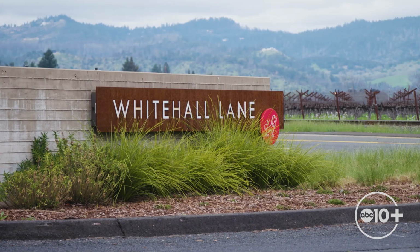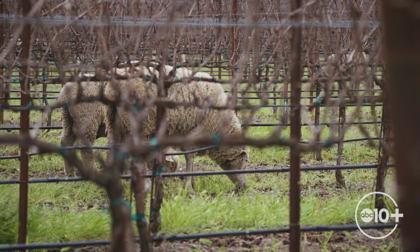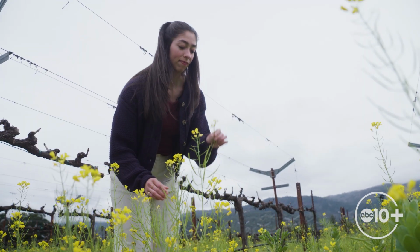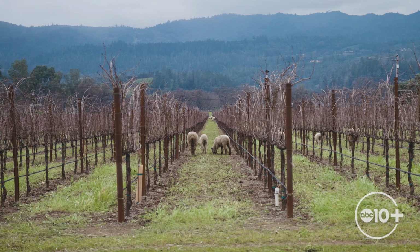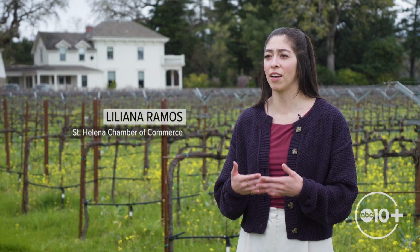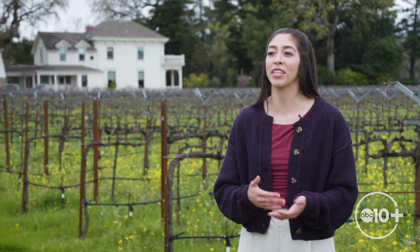Just a few vineyards down the road, at Whitehall Lane, hungry sheep are getting their fill of mustard. Liliana Ramos with the St. Helena Chamber says this time of year, the woolly animals can eat in peace. The mustard season, it's very quiet. And with that quietness, less tourism, but you get that really unique experience, that kind of one-on-one time with either a winery or a restaurant.